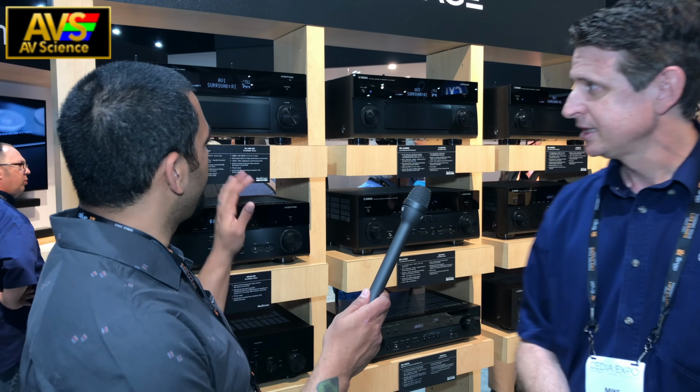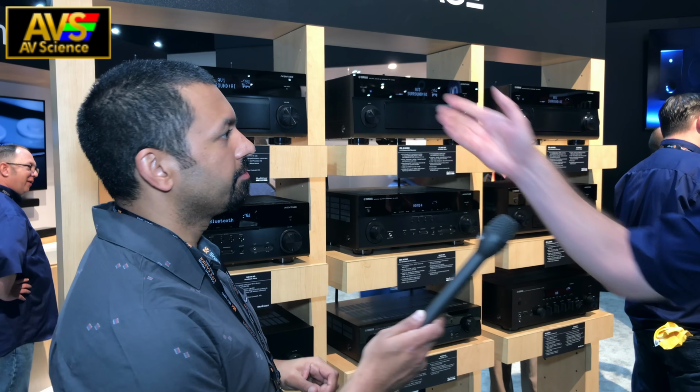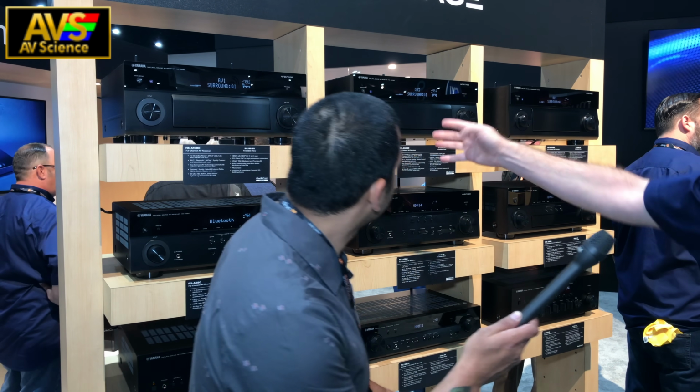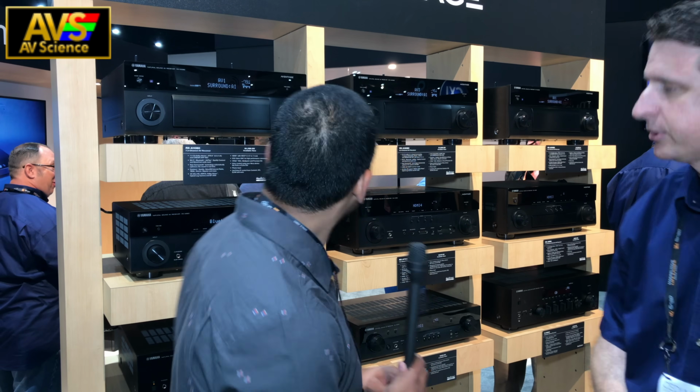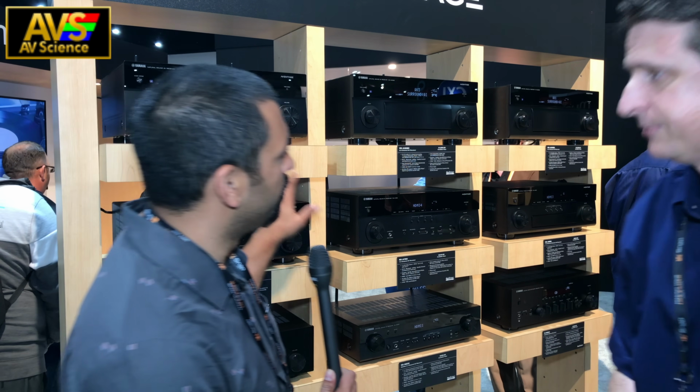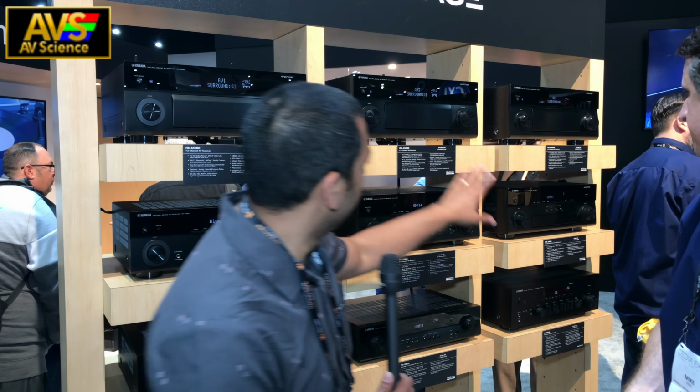Which ones have the AI? We're showing you here the RX-A1080, the 2080 and the 3080. These are the top 3 models, and all 3 of those have Surround AI. So $1,200 is where it starts, then $1,600 and $2,000. Correct. Yep. Very cool.